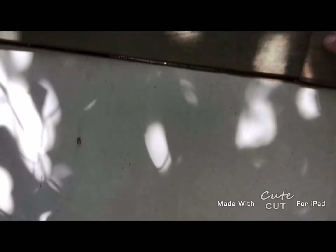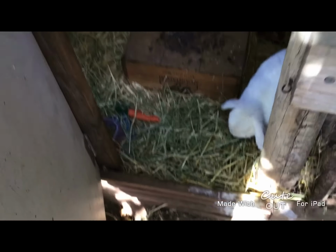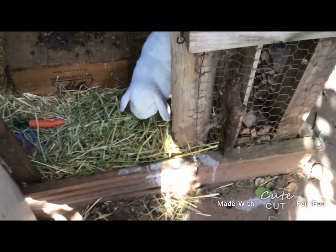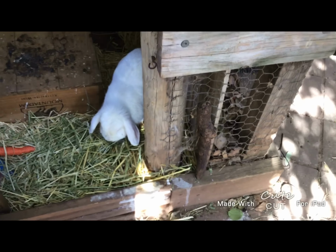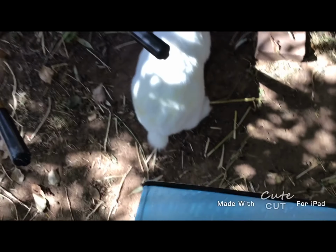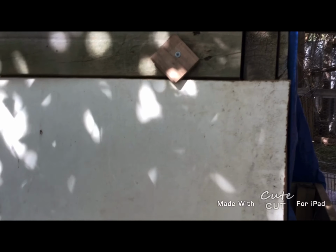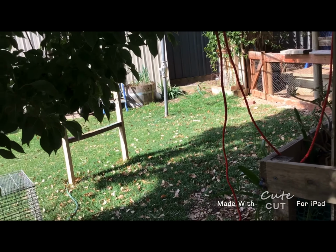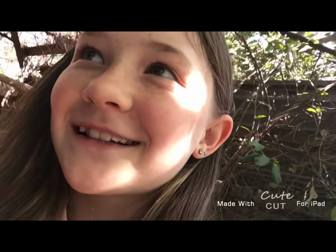Alright, so let's do it. Let's let Joy out. Hopefully there's no baby bunnies there. Come on, Joy. Tiger, no. Joy, come on. You can come out. There you go. Alright, I'm going to let you have a little run. Lock the door. Now Joy's gonna have a run. There she goes. So now it is time to get the baby bunnies out.